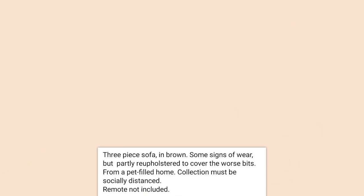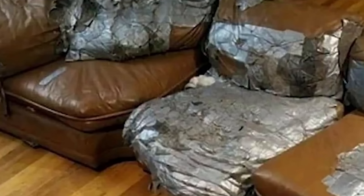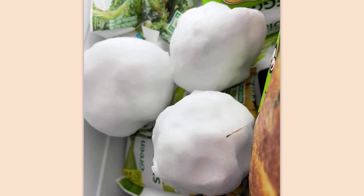Three-piece sofa in brown. Some signs of wear, but partly reupholstered to cover the worst bits. From a pet-filled home. Collection must be socially distanced. Remote not included. Yeah, just some signs of wear. Dude, just burn it. Just burn it, you disgusting freak. For sale, 3 snowballs from the Texas snowstorm of 2021. No lowballs. I know what I have. $100 a ball. God, people are insane. Are these the same snowballs that are made out of the fake conspiracy snow?